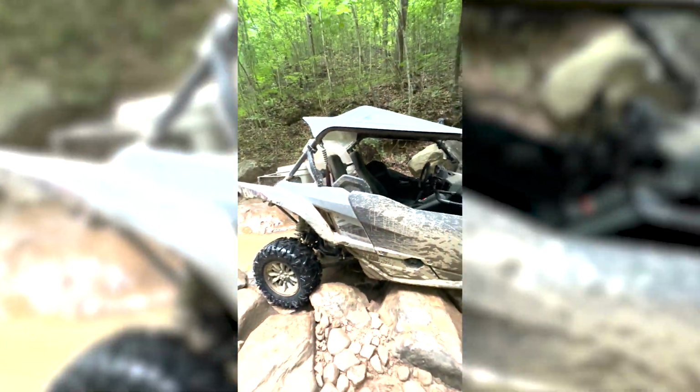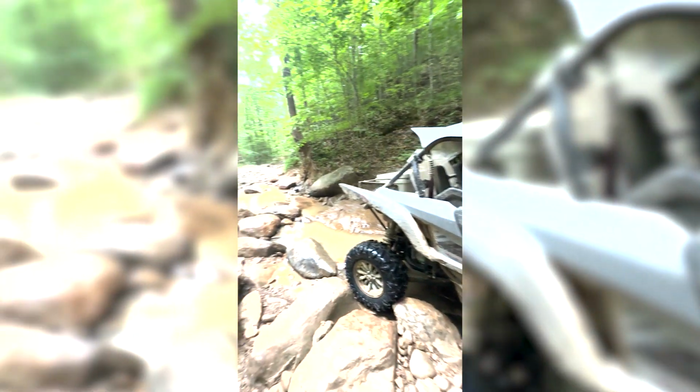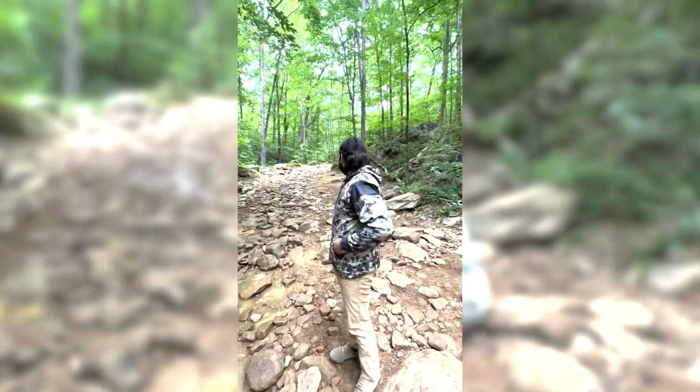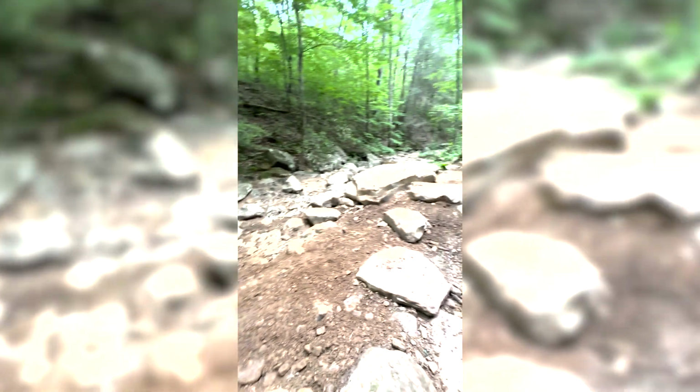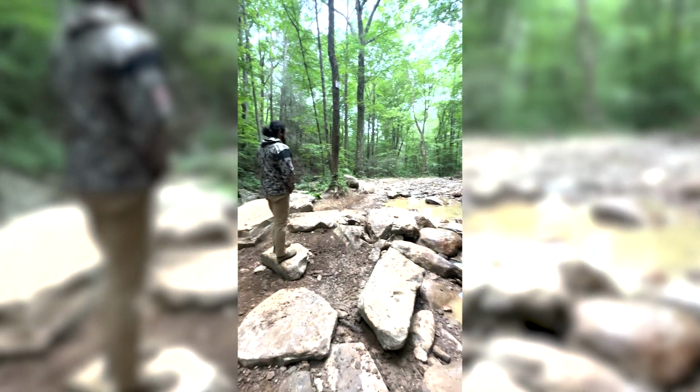All right, so are we stuck, you think? A little bit. We're a little stuck. Made it through these giant rocks. It doesn't look like a lot on camera, but these boulders are pretty crazy, making up this rocky hill. Tried to go up this big thing. Are we sure we went the right way? Yeah, we're on G22. This is the creek bed with all the rocks.